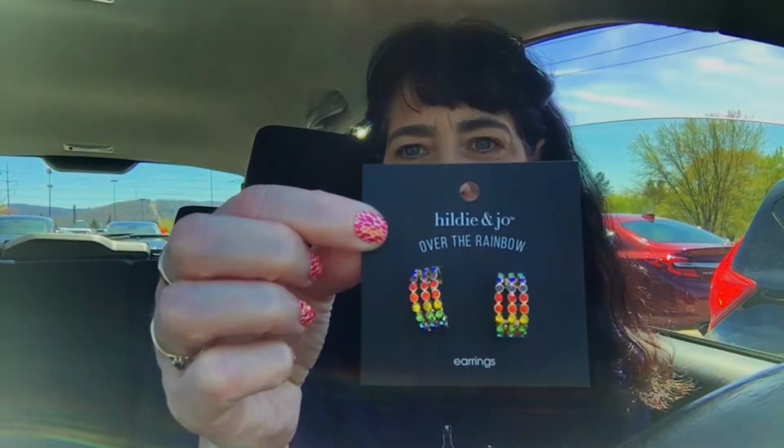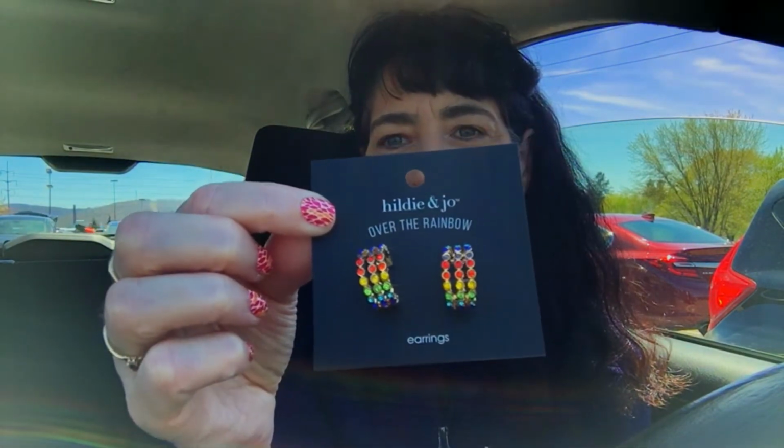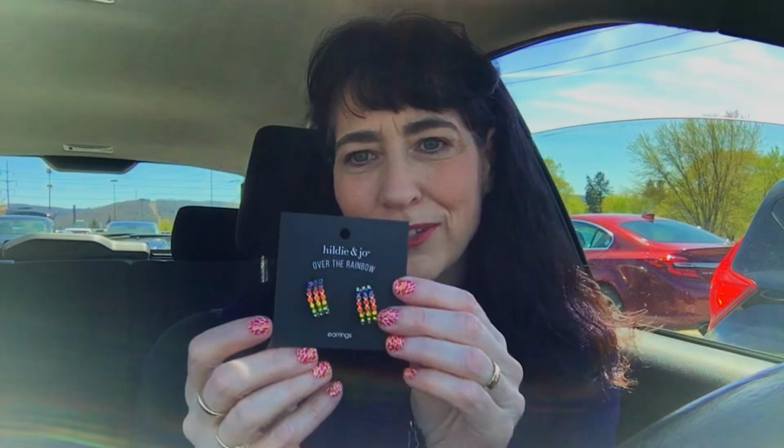This is also part of the prize, not yarn, not even yarn related, but definitely rainbow. Aren't they pretty? Rainbow earrings for pierced ears. I thought they were really, really cute. They definitely go along with the theme.